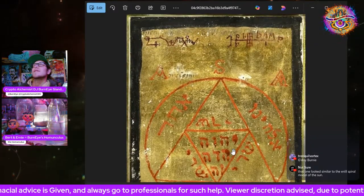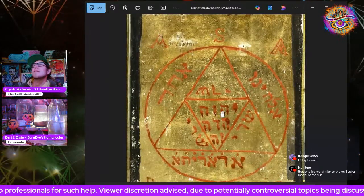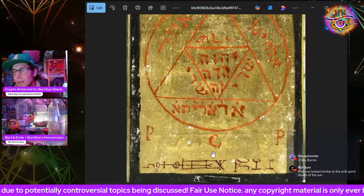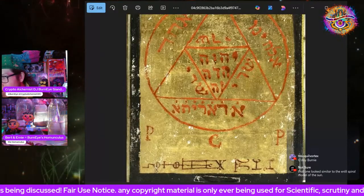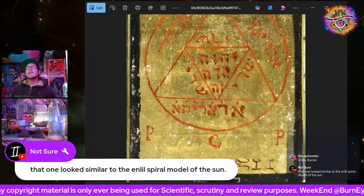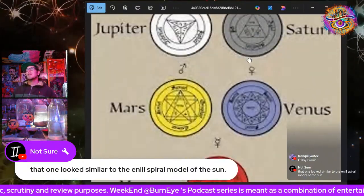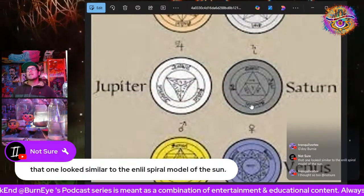Here we have some ancient text with both alchemy as well as some Hebrew. And what do we have down here? Interesting, not sure. Very interesting. So many different correlations. And gonna have to check on these.